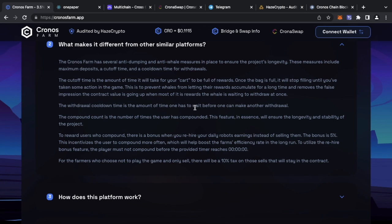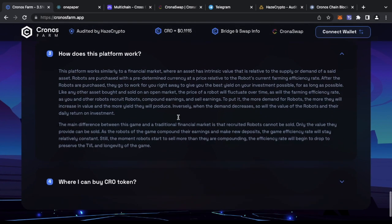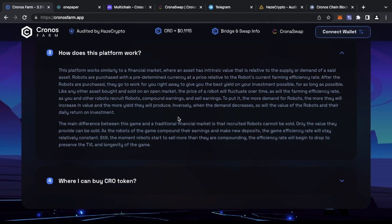So for example, if you start off with 100 CRO and you went into plan 1, you get 3.5% of that every single day. And then obviously if you compound, you get a 5% bonus, and then your compounded amount grows. That's your deposited amount. So your compounded amount gets added onto your deposited amount. That all gets locked in the system, and then you start earning a ROI off that total amount. That's the key with these platforms.